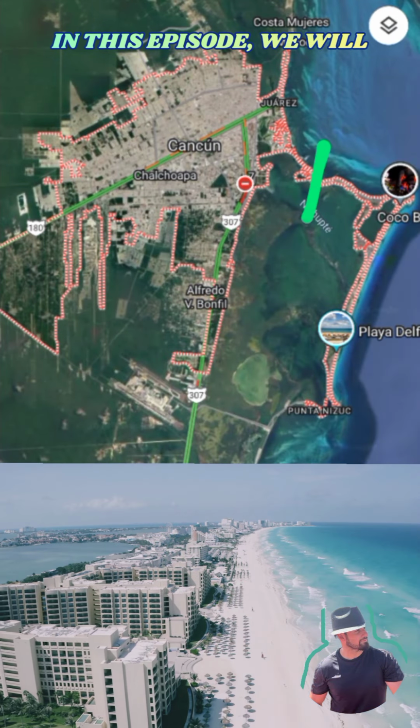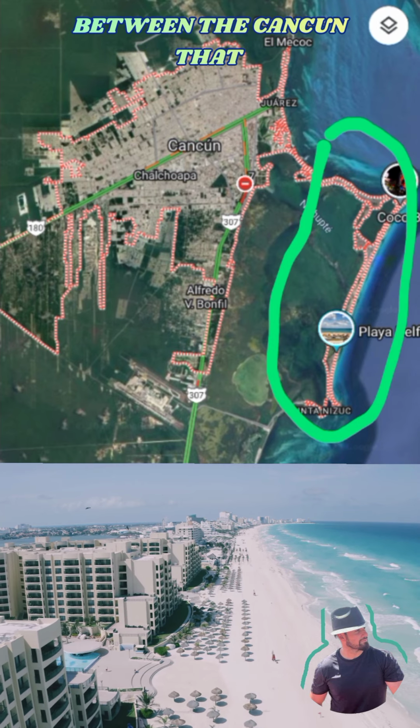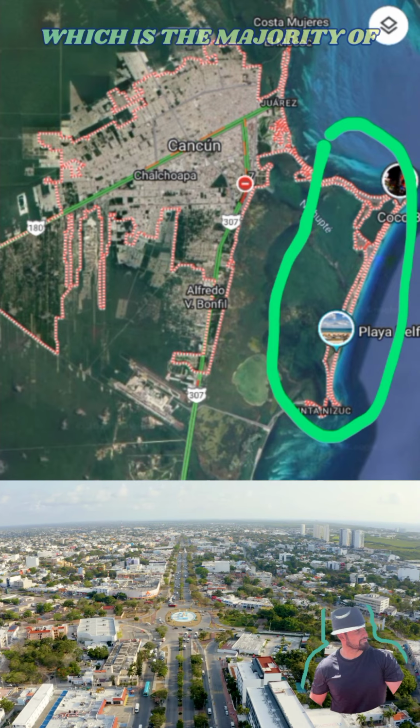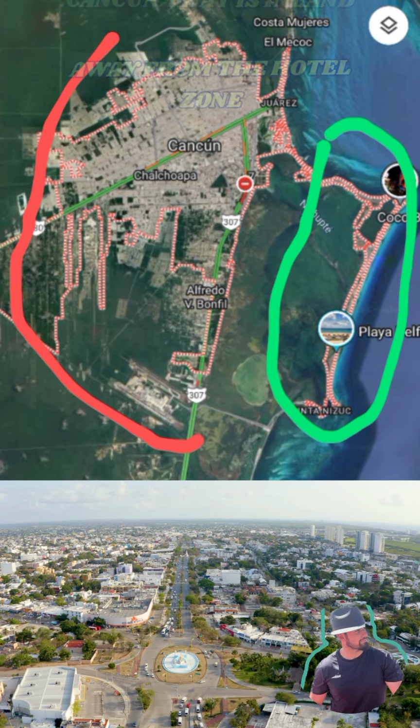In this episode, we will first look at the difference between the Cancun that typically comes to our mind and the other Cancun, which is actually the majority of Cancun further inland away from the hotel zone. And you might be surprised to see what we find in the other Cancun.